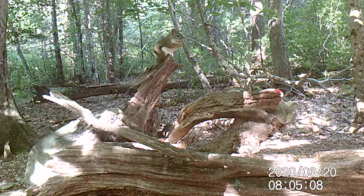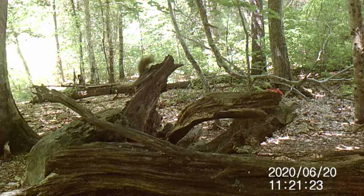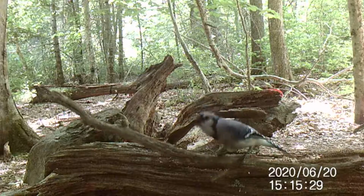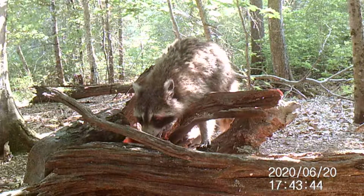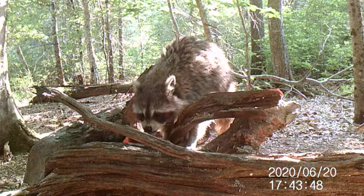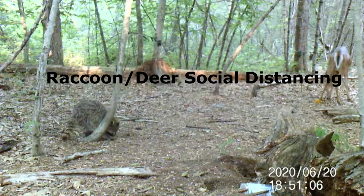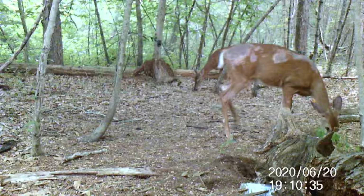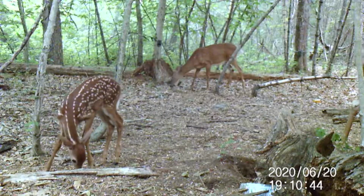This is myself coming in after checking trail cameras. Notice the skin disease or disorder on Mum Number One. It seems to be getting worse. That was the fawn sneezing.